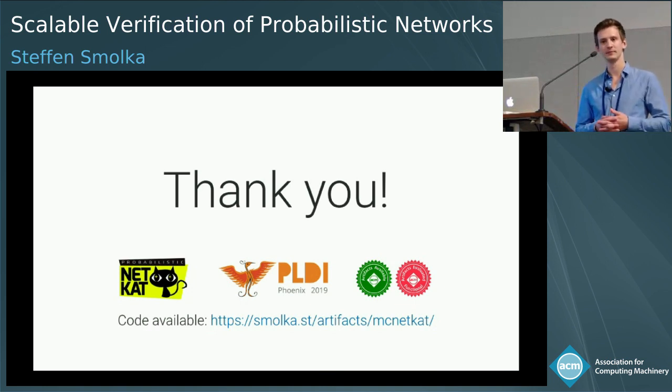I had a quick question. So, it's very interesting. You'd like to try to look at this kind of reduction to apply to a Prism-style transition system. Also, yes.